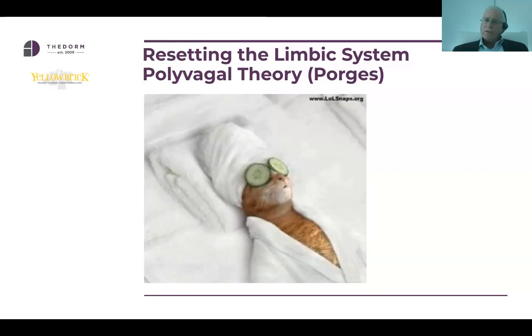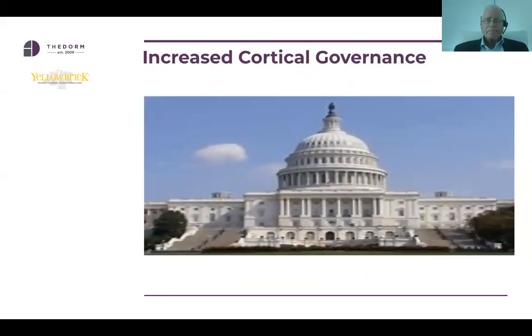So the first pillar of the model is to reset the limbic system. And here we follow the research by Steve Porges, which is known in the field as the polyvagal theory. There are two new books he's put out about the clinical application of the polyvagal theory, and I highly recommend them. Second is to think of ways in which our interventions can increase cortical governance, particularly over the limbic system.